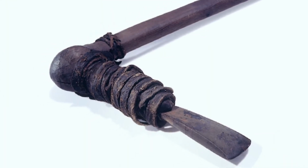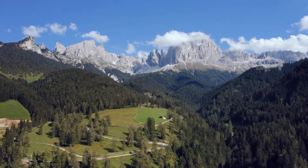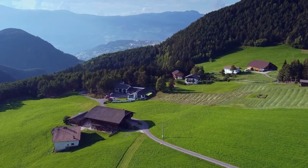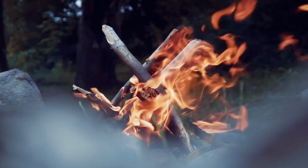They also found an axe with him that came from Tuscany, which revealed that people were trading and moving around even in his time. Oty's discovery is a big deal because it helps us understand what life was like in the Stone Age, but it's also a reminder that the mountains truly hold secrets beyond our imagination.